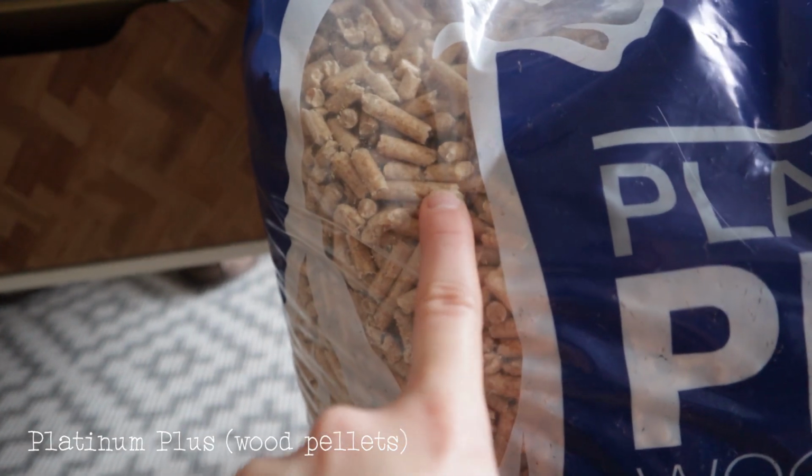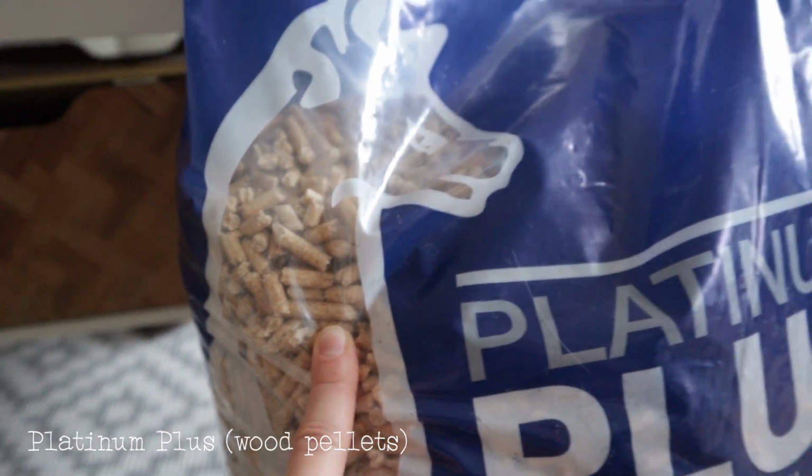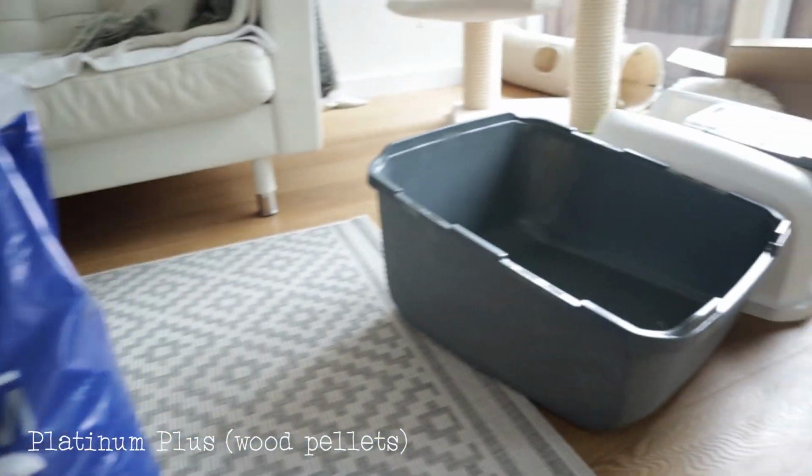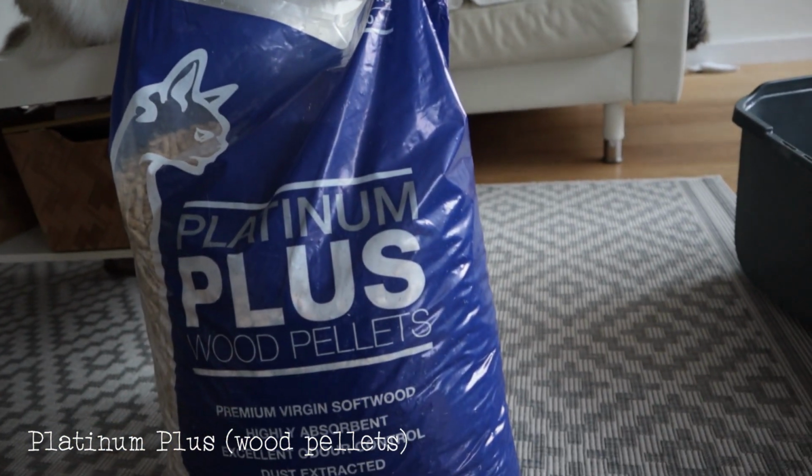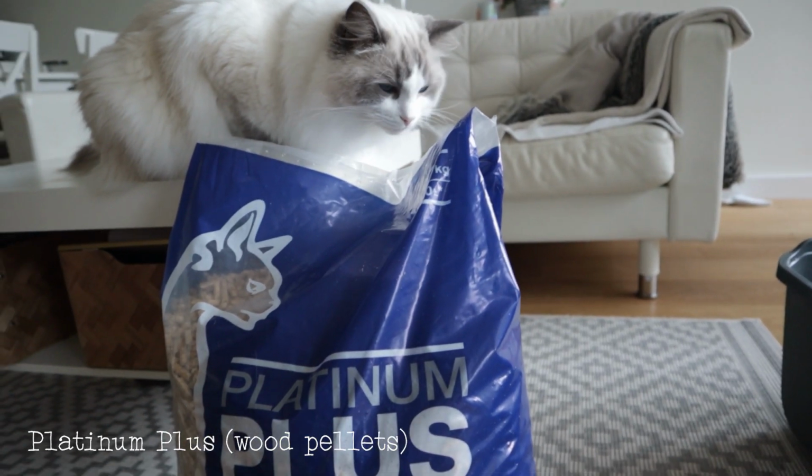So these pellets are huge. They are actually really big. So we're going to open this. We have a clean litter box and 2 interested cats. So let's try this one out.